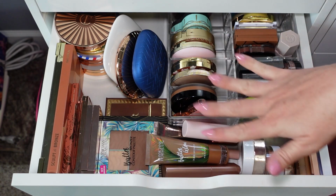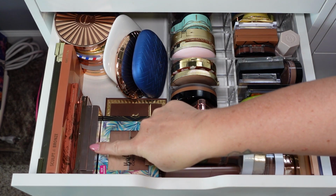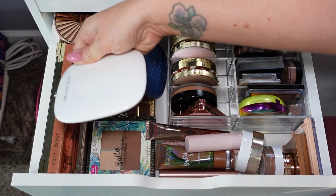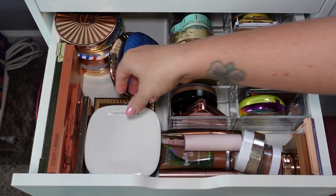Weird to me because this isn't how I had it set up in the previous house, and it feels weird because I also didn't have the Patrick Ta, and this was pushed back more. I think this was on top. It feels wrong, weird. I'm not sure.